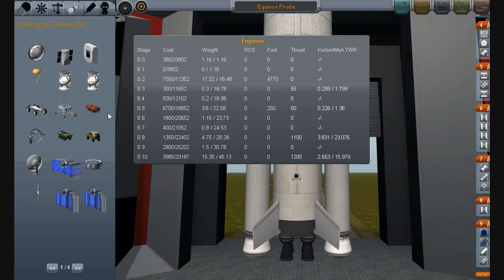Ooh, what else? Hey, girl. Hey, Molly's come to say hello. Hey, girl, do you want to play Kerbal Space Program? No, because you mess up rockets all the time. No, I loved you. Yeah, I'll let you out in a second. Yeah, so there's always that.